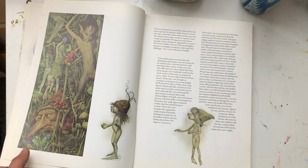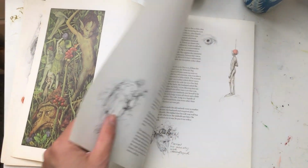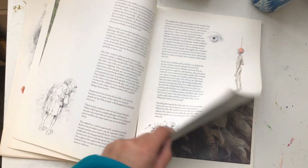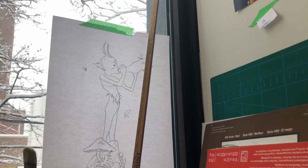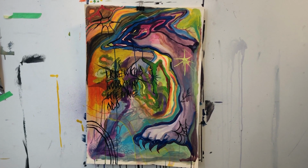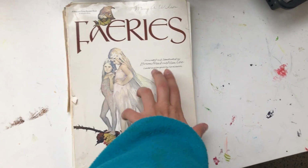I used to look at this book all the time growing up, and it's just full of all of these incredible mythical creatures, and a lot of my work involves mythical creatures and beings from other realms. So yeah, this book is really special to me.